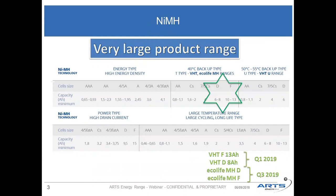We have a nickel metal hydride family for large temperature range, large cycling, long life, so very interesting for outdoor, professional, very demanding applications. You can see that we have a very large range of products. Considering all of those products, as soon as you have a need, I invite you to contact me to discuss and study together what is the best product for your application, and also how to choose the relevant product among all those possible cells.